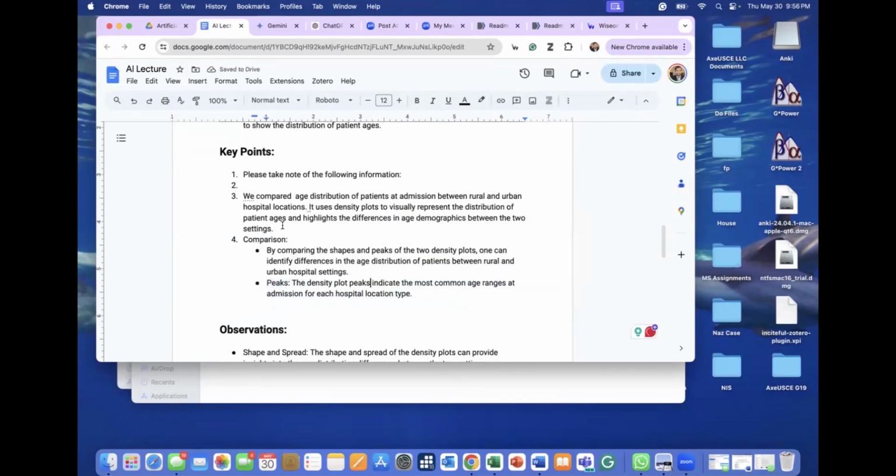So the point I'm trying to make is, whenever you use ChatGPT for any manuscript or text writing for any academic purpose, do not copy paste right away to your final product.